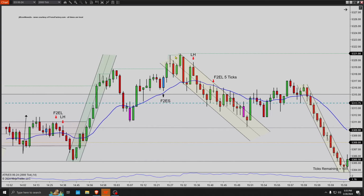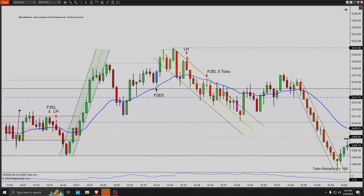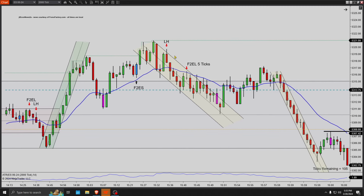Then you get a couple of legs to a new high after you get this uptrend break. A couple legs to a new high here, new high of day, nice lower high right there. Great signal bar, go with that. Get a nice move down.